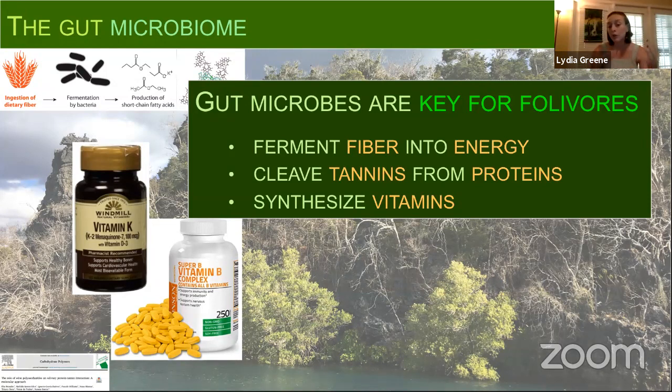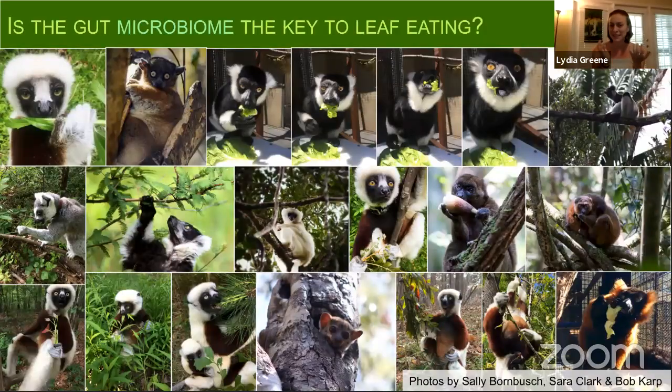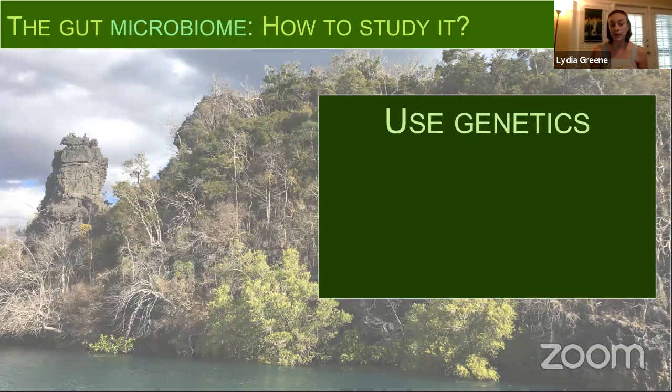And so learning about all these things that microbes do and why they might be important for folivores is what brought me to ask the question: is the gut microbiome the key to leaf eating in lemurs? Is this what unlocks leaf eating as a strategy? And so this is a lot of what I spend my time studying as a research scientist. And the way I do it is by using genetics.